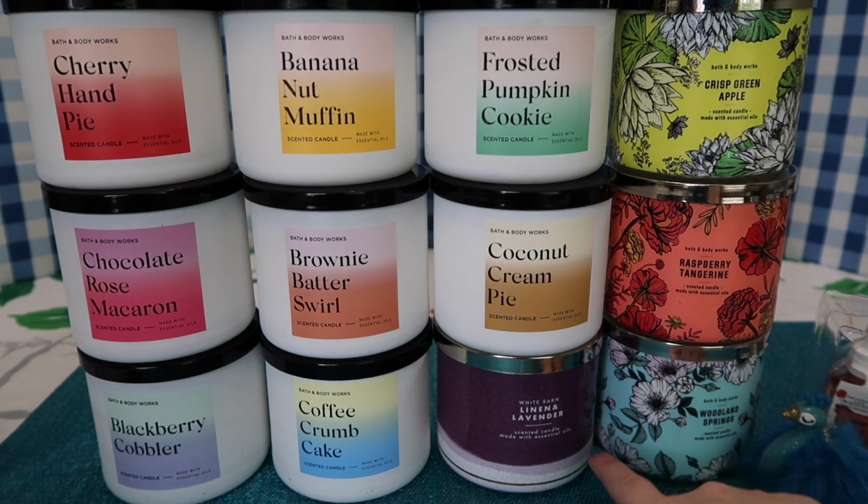As far as these other candles, of course, I'm glad the crisp green apple, linen lavender came back. Raspberry tangerine, really excited to try that one as well. So really, there's only one miss for me totally, and that's Woodland Springs, which will be returned whenever my stores open and whenever I'm allowed to do returns. That will definitely get exchanged because I just cannot do cologne scents like that. I just can't do it.